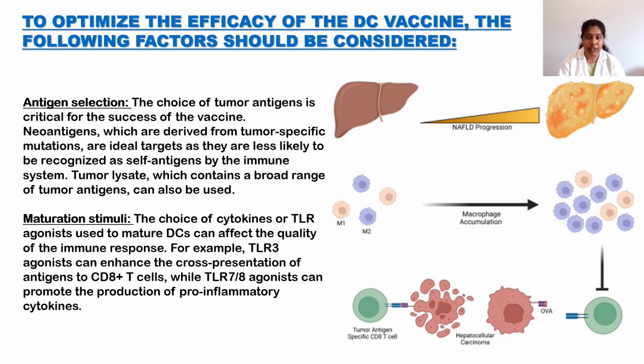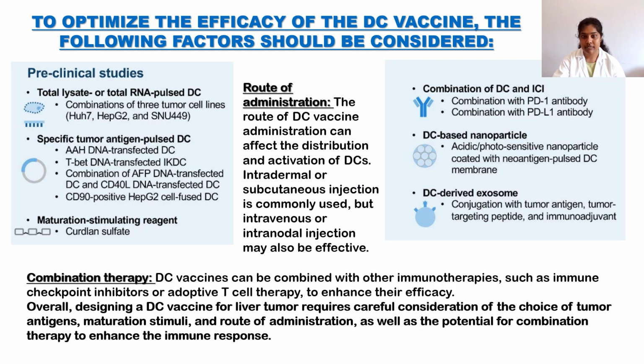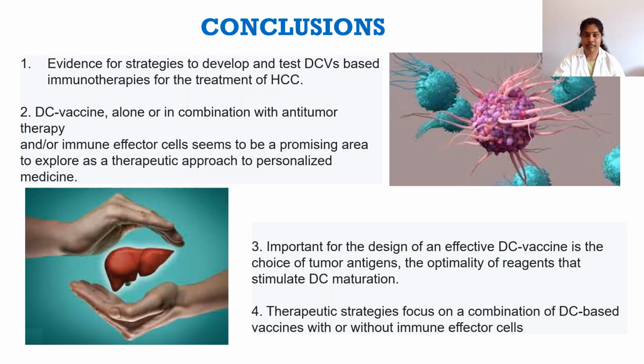The choice of cytokines or TLR agonist used to mature dendritic cells can affect the quality of the immune response. For example, TLR3 agonist can enhance the cross-presentation of antigens to CD8 plus T cells, while TLR7/8 agonist can promote the production of pro-inflammatory cytokines. Route of administration, and there are some rules present for the combination therapy.